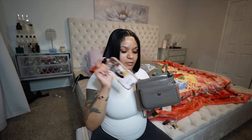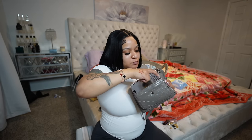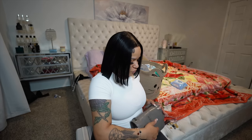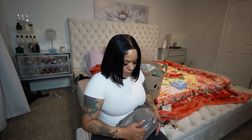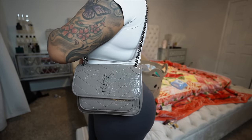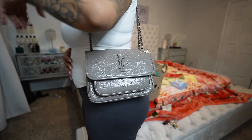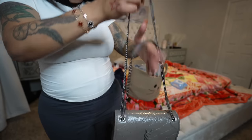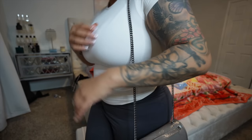And then I really like this part right here in the front because I can just slide my phone in there. Yeah, fits my phone. This is real cute. And it don't got that weird smell that them bags be having. Real cute. Let me show y'all. You know, I'm 5'2 and it falls right above my hip. Don't mind me looking big though. Then have it crossbody style.